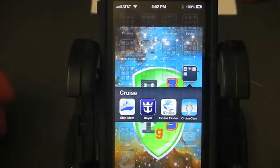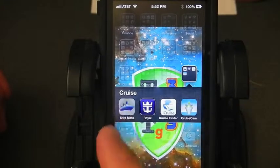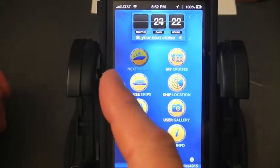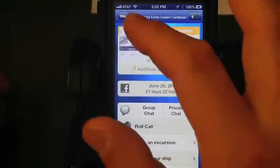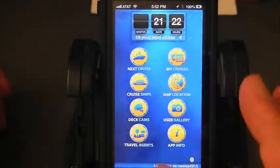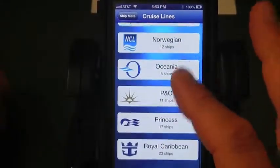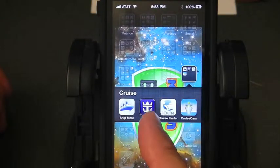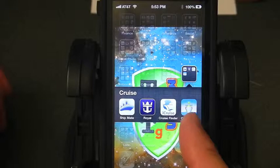And then cruises. I like to go on cruises. So for this one, you can actually see everything from ShipMate, which includes all the lines. So you can actually go in here and you can look for next cruise, and then it'll give you all the different cruise ships, whatever it is. Yeah, and this will give you all the different cruise lines to look through. The Royal Caribbean, of course, is nothing but Royal Caribbean. You have also Cruise Finder, another one that you can look for online, and Cruise Cams.